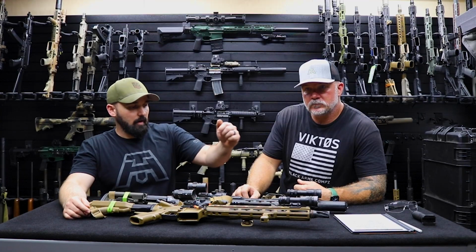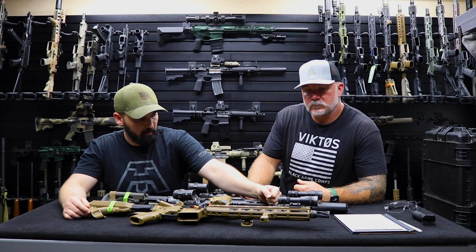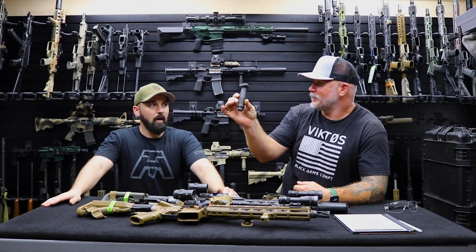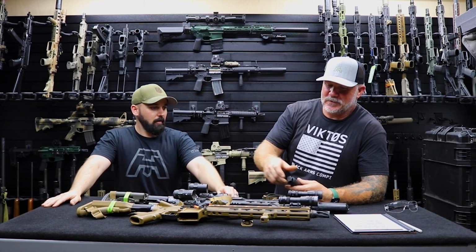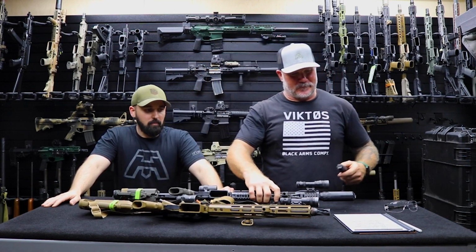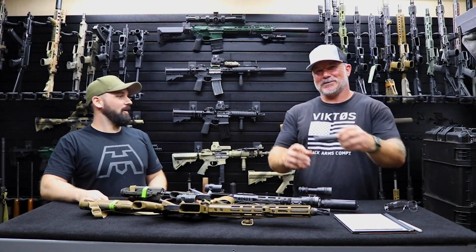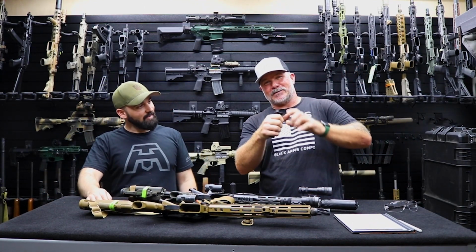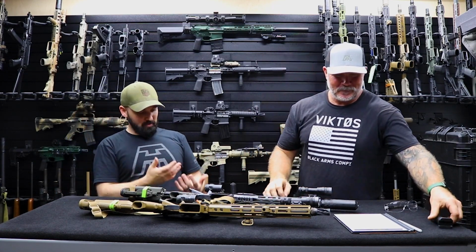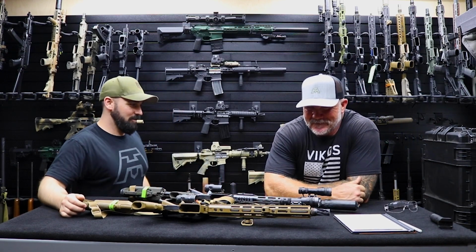You need something out front. I don't think I've had a gun in a long time that I didn't have something out front to hang on to. I mean, it started there. And if you were blessed to see the grip pod, it was a little bit bigger and wider than this. You hit a button and your bipod legs flew out the bottom of it.